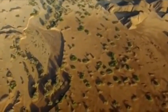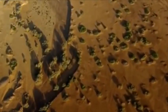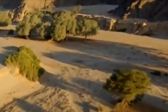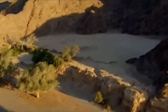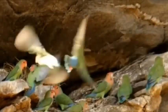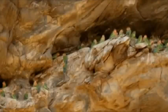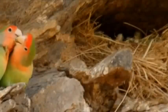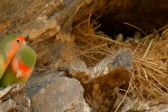The Sand River has been dry for almost a year. And with every passing day, the land grows drier. It could be months before water flows again. Yet life goes on. Lovebirds shelter in the shade of the rocks. There are still seeds for them to feed on, and a new generation of lovebirds to create.